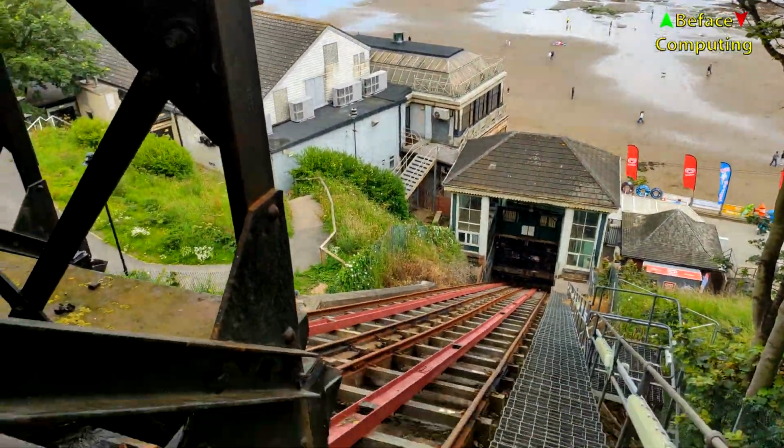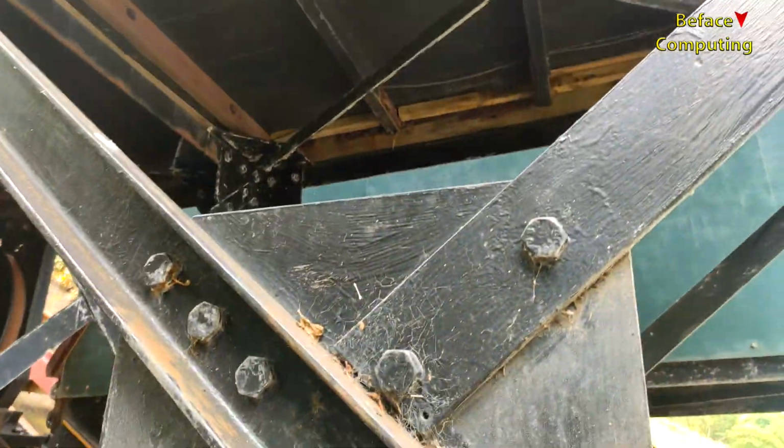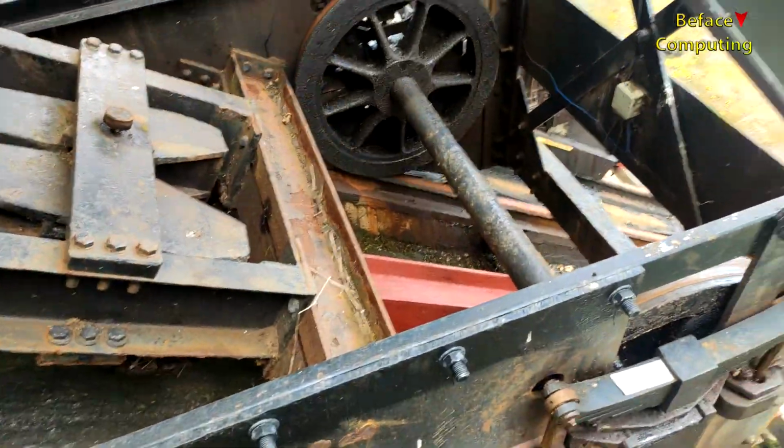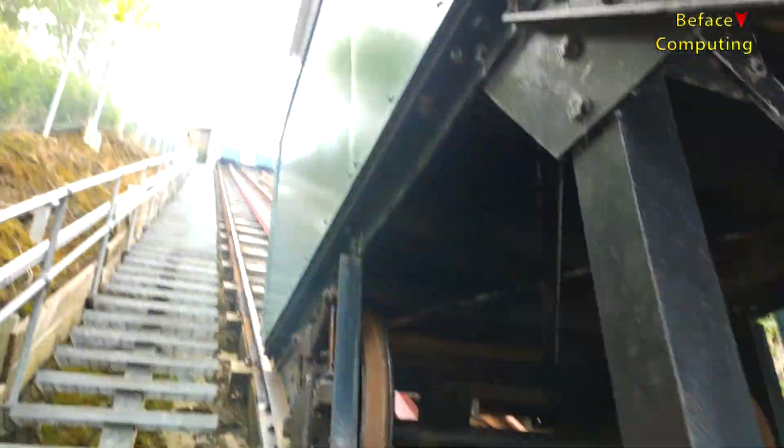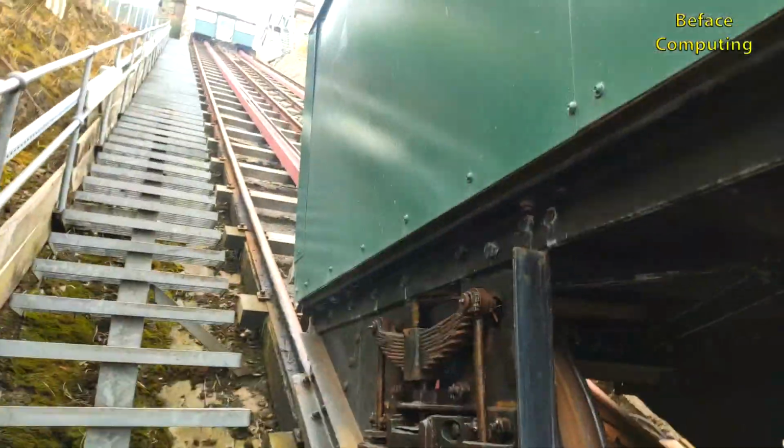It looks amazing from here. Oh, so much better view from here. I can't even emphasise how much better the view is from here. You couldn't beat a view from here. Look up the stairs.